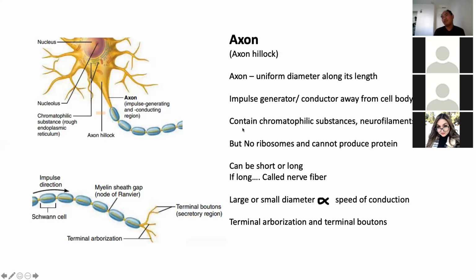Yes, for the sake of completeness, it contains chromatophilic substances and neurofilaments, but it does not have ribosomes, and therefore it cannot produce protein. So the axon cannot produce protein. Why? Because it does not have ribosomes. The axon can be long or can be short. If it is a long axon, that is what we call a nerve. The sciatic nerve we saw when we talked about the lower limb has its cell body in the spinal cord, and its long axon coming out. Therefore, a long axon is called a nerve fiber.